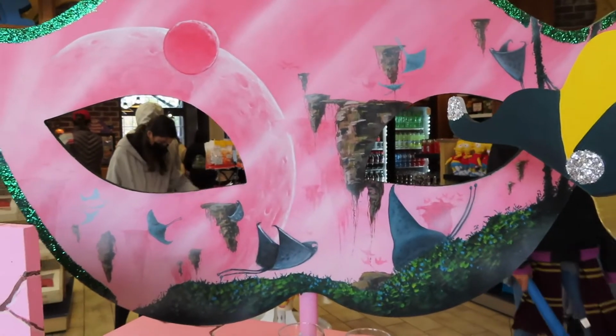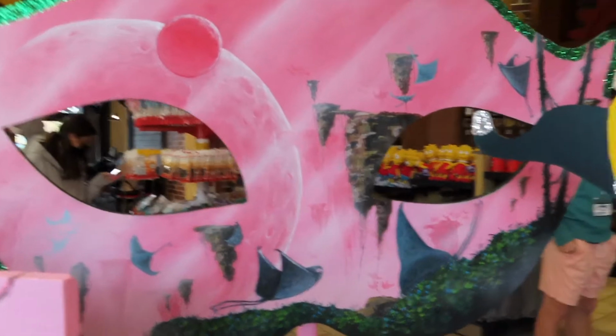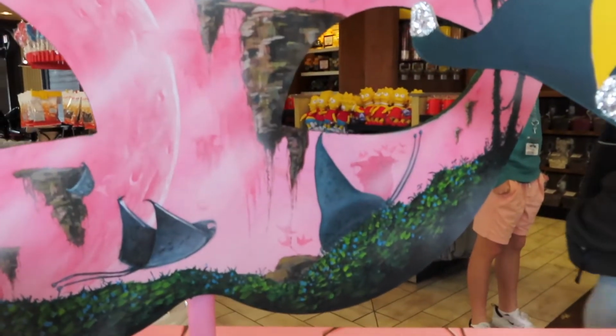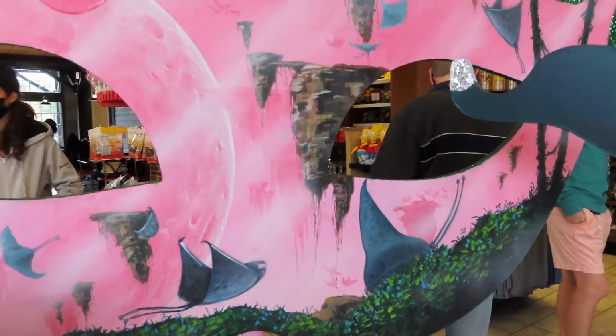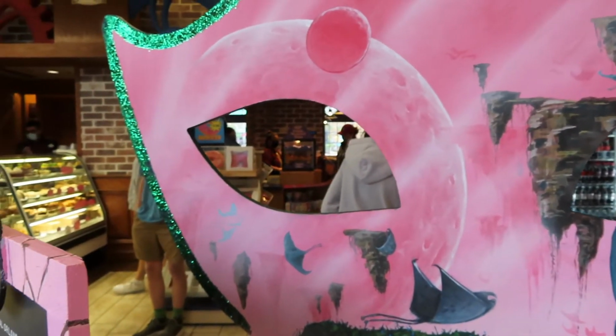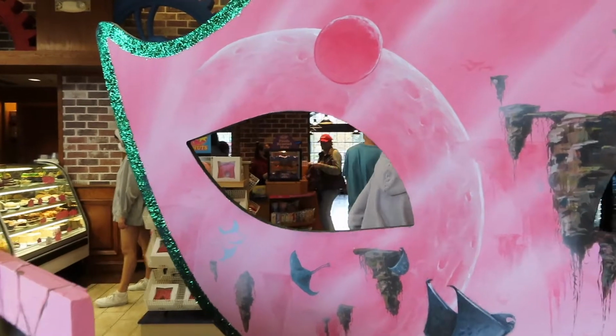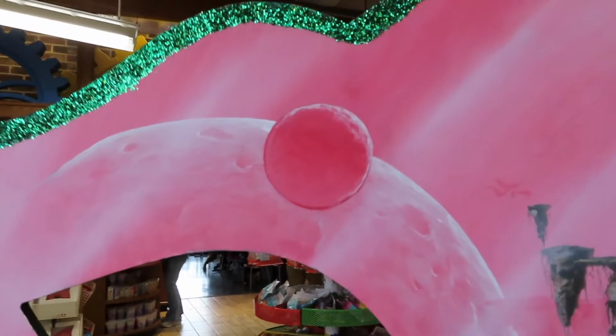In the candy factory is this one. I think this was my favorite so far. It's so pretty. I love all the details in it. It kind of looks like there are stingrays flying around some floating mountains. There is a beautiful moon. There's actually two moons. There's that big moon around the eye, and then above the eye is another moon.